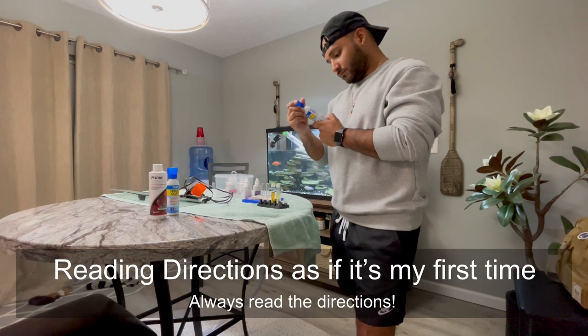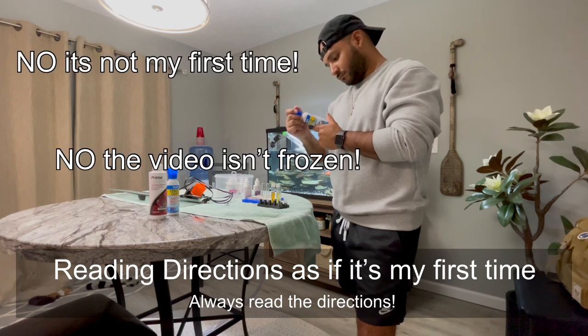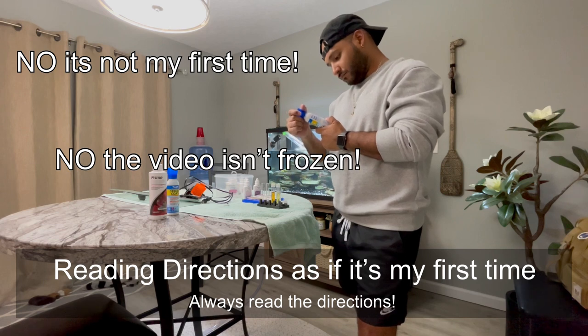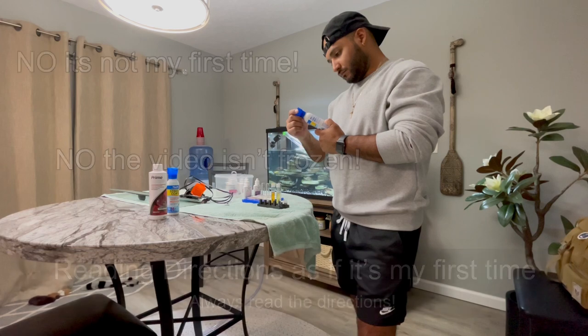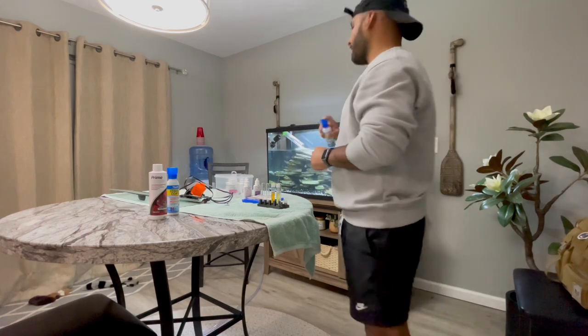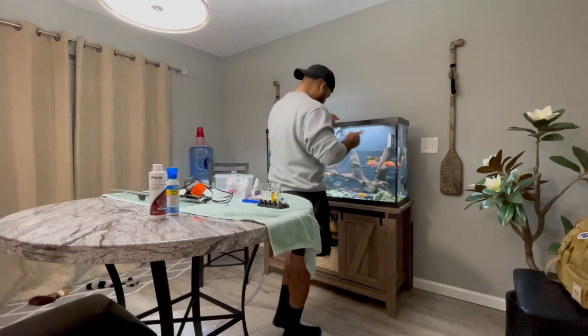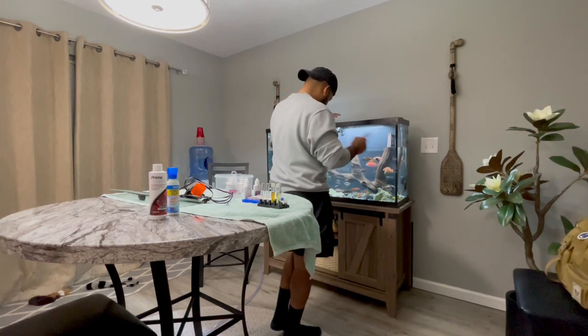By the way, that Stress Zyme is gonna go ahead and give us the extra needed beneficial bacteria that we're gonna need. It's gonna help us boost that bacteria in the tank so that way it can handle the extra amount of bio load that's gonna be added to the tank now that I put more fish in it. So it's already an overstocked tank as it is, and me adding more fish to it, no matter the size, is gonna increase the bio load.